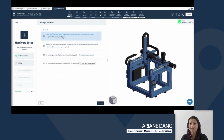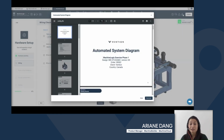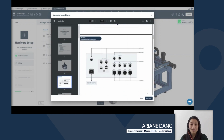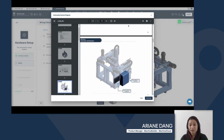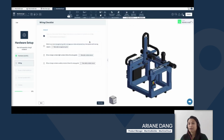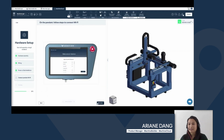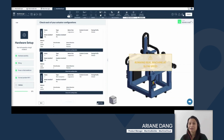wiring checklist. In the wiring checklist, I have my automated system diagram that's going to guide me through all the wiring necessary and where to connect all the different cables. If I have cable management, if I have light curtains, if I have safety modules, I also have some extra resources on this page for it. Now I can power on my machine motion and I can connect my pendant to the Wi-Fi. Once that's done, I'm going to start validating.